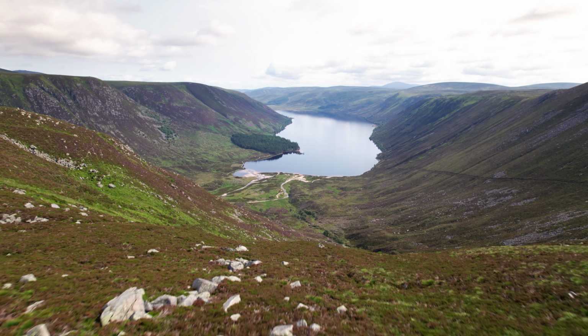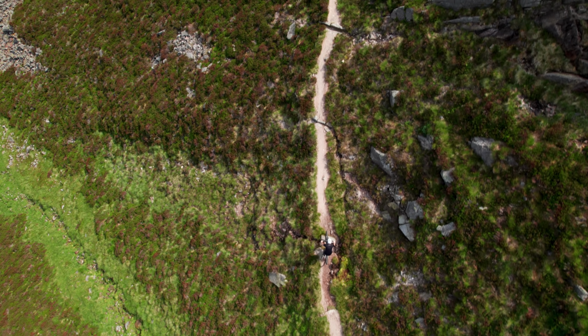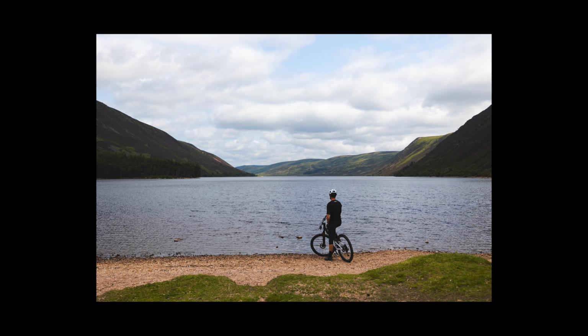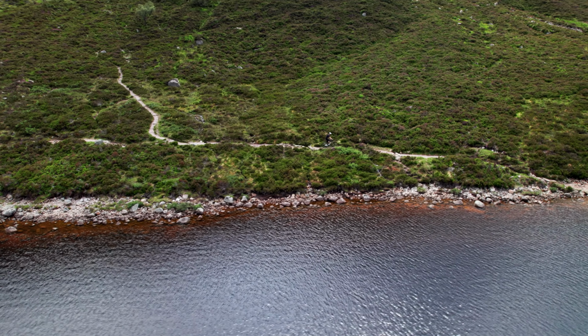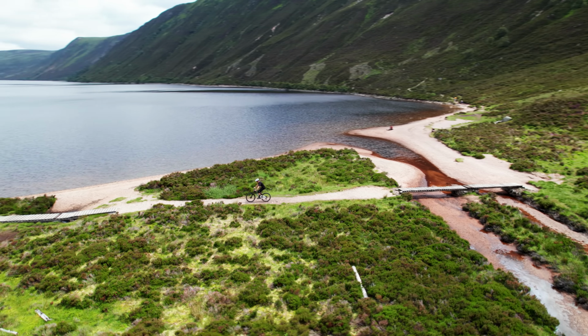What can I say? That has got to be one of my favourite trails in the world. It's challenging. Getting down it in one piece is always a bit of a battle. There's so many things that can catch you out. You're trying to ride it with flow, and yeah, finish up. Beautiful vista here on the loch. It's so tranquil. Can't think of a better place to end the ride.